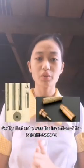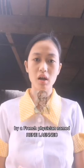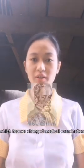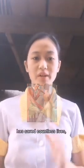So the first entry was the invention of the stethoscope by a French physician named René Laennec, which forever changed medical examination since its invention in 1816. René's groundbreaking stethoscope has saved countless lives.